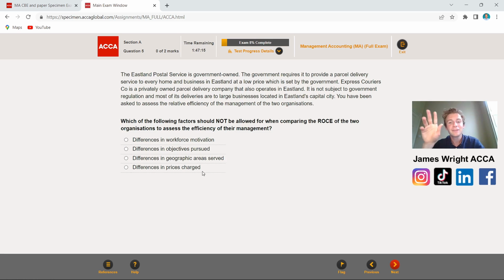Well, the first one that leaps out on me on there that should not be allowed to be compared is the motivation, because that is so subjective as to say, how could you define that one person or one workforce is more motivated than the other? We need a more objective approach on this, and the others are more quantifiable. Differences in objectives pursued, so could we measure that if an objective was achieved or not? Of course we could. That could be linked into return on capital employed. Geographical areas served, well, we can physically locate them where they are. And differences in prices charged, well, that's going to be recorded and measured within the management accounting department. So the subjective one that should not be allowed when comparing the return on capital employed of organisations being the factor of motivation in my book on there.